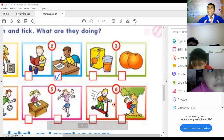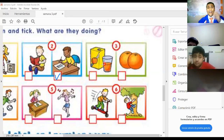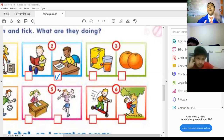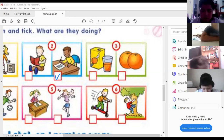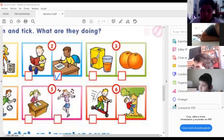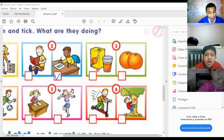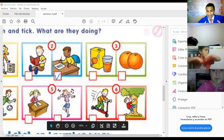Guys, let's see, number three. This is orange, perfect. And this, what is the name? Glue. How do you say, guys? Remember, guys, remember. What is the name? Orange juice. Remember? Orange juice. Jugo.